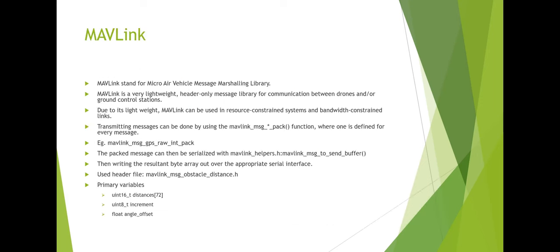And lastly, we are using Mavlink to transfer the readings from the encoder and LIDAR to our single board computer, which can be further used to detect obstacles. Mavlink stands for Micro Air Vehicle Message Marshalling Library, and it can be used to communicate between drones, rovers, and the ground control station. It is a very lightweight, binary, header only messaging library. We can use it in our resource constrained and bandwidth constrained links.